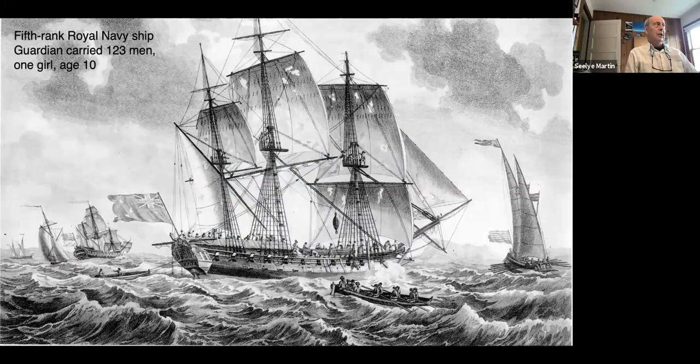Now, this is not the Guardian, but it's a very similar ship. And it's what's called a fifth rank Royal Navy ship. And it carried, in this case, 23 men on its trip around the tip of Africa, and one girl who was 10 years old. And the girl was named Elizabeth Schaefer.